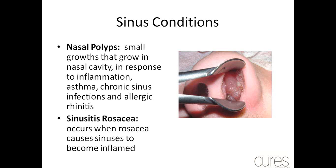Nasal polyps is another big one. A lot of people can develop polyps in their sinuses or in their nasal cavities. Basically, they're small growths that grow in the nasal cavity in response to inflammation, asthma, chronic sinus infections, and allergic rhinitis. And you can see in this picture, obviously, it's going to block the proper drainage. And we might have to have some type of surgery to remove these.